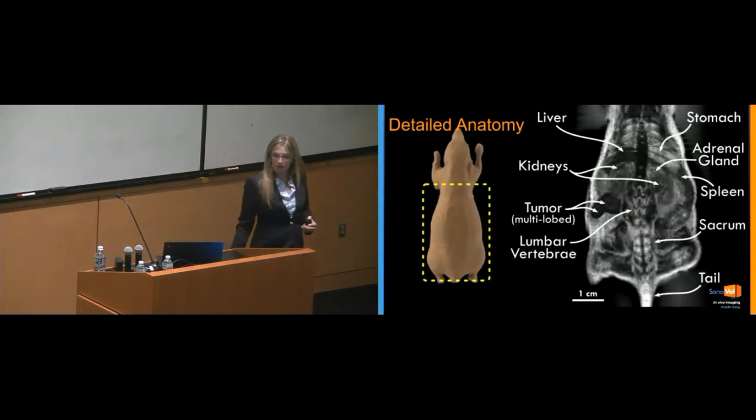And then you obtain detailed anatomy. Once you collect your scan, it automatically reconstructs in a matter of seconds. And so you can look at your whole mouse. This is a coronal plane. We immediately can identify the kidneys, the tumors, the adrenal gland, the liver. Of course, for the liver, you'd rather flip-flop your mouse. The stomach, the spleen, the sacrum, tail. Yeah, vertebrae, of course.